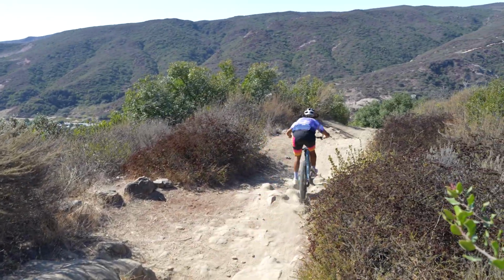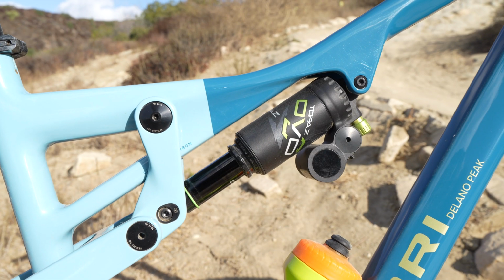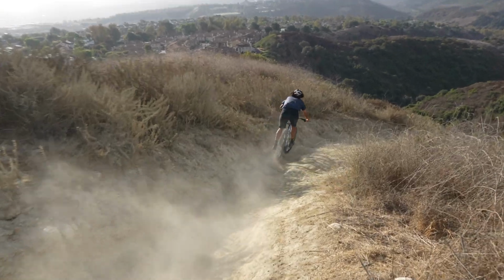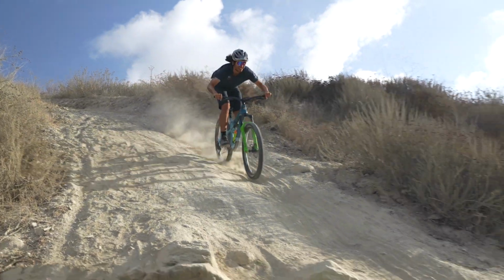Now, I do think my personal favorite shock is still going to be the DVO Topaz. I do feel like that's a good combination of the plushness of RockShox with the raciness of Fox, both blended into one rear shock in the DVO Topaz.